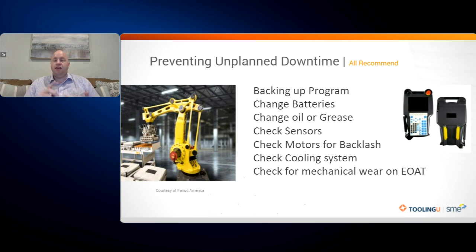So that's the batteries. Changing the oil or grease. When it comes to the cobots, especially UR and FANUC, there isn't really a greasing procedure. However, when it comes to the industrial robots, you will see that there is a greasing procedure. Each robot talks about a specific type of grease for every joint, so I would definitely refer to the manual. If you are unfamiliar with it, I would definitely look at getting an integrator in, or the person who may have sold you the robot, getting them involved with the greasing.